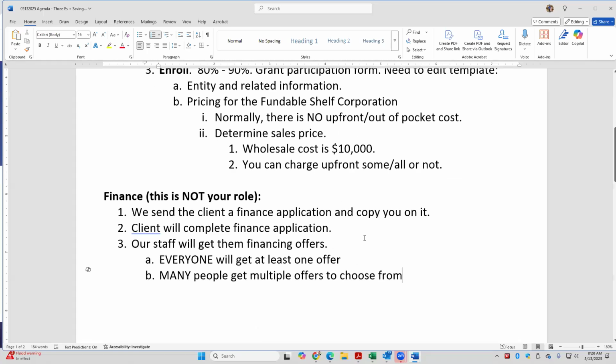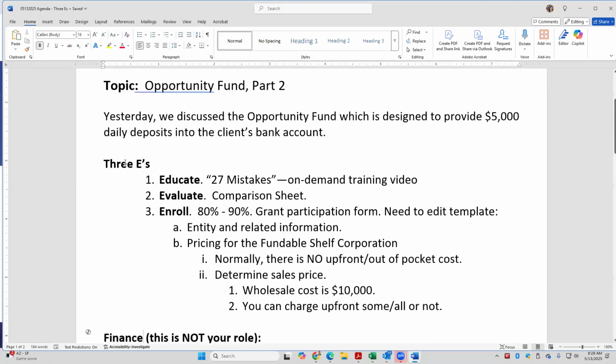So we're going to do this. Now, will you be in the loop? Sure. Can you encourage them? Yep. But this is not your role. And we're going to take a stronger role, stronger position. We have a lot of you that are bogging us down. And I don't mean it negatively, but you're wanting to bog us down in what's not your role. If you want to work in finance, send us a resume. We can hire you. But if you're not in finance, then focus on your role.